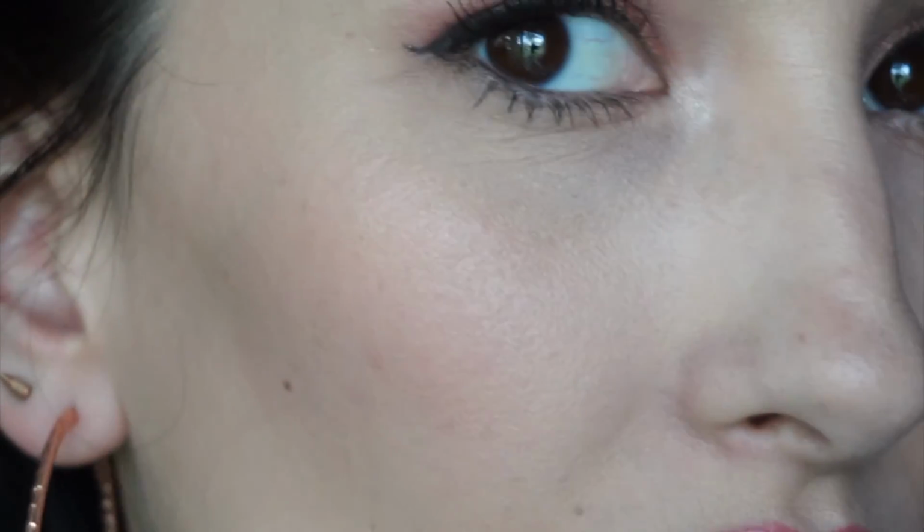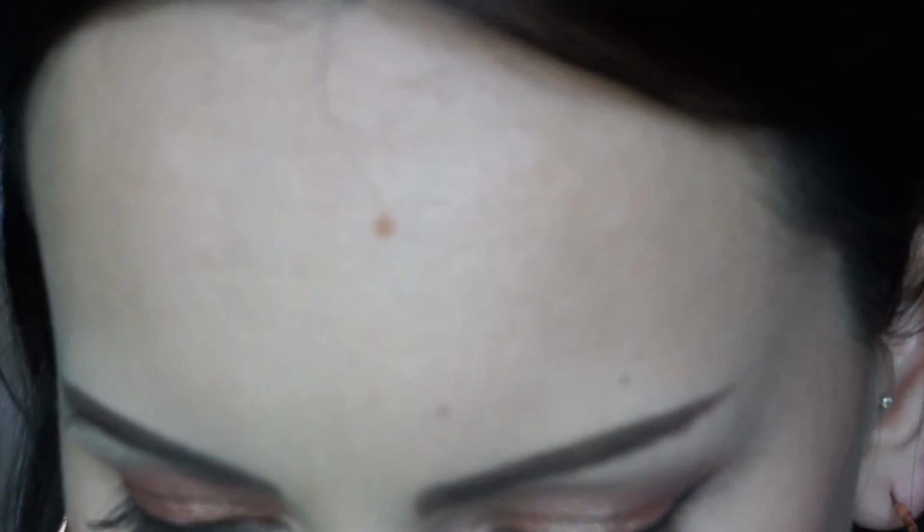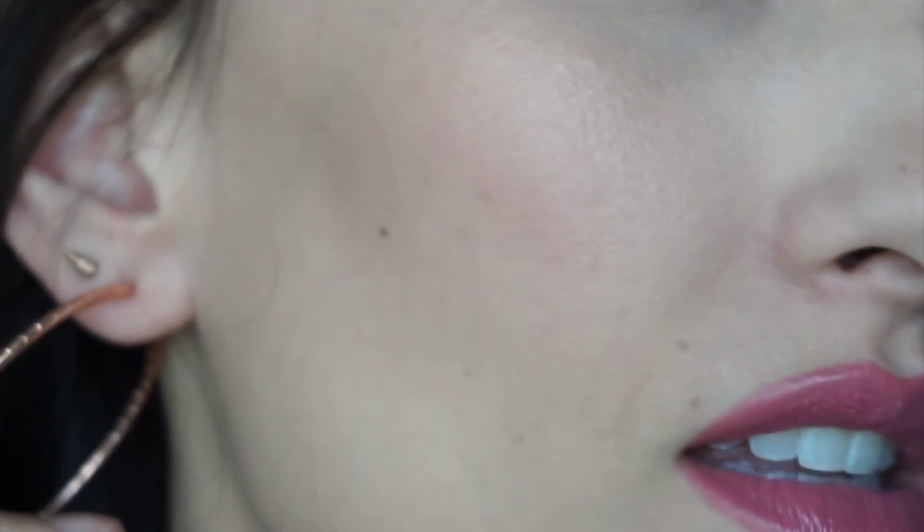It is, let me check, 8:15. So far, I honestly think both the foundations have held up okay. I mean, really, there's nothing major to say about them. So here it is, both sides, after, how long have I been wearing this? About 8 to 9 hours. I swear there's less pores on this side. Am I being crazy? Where's my head?